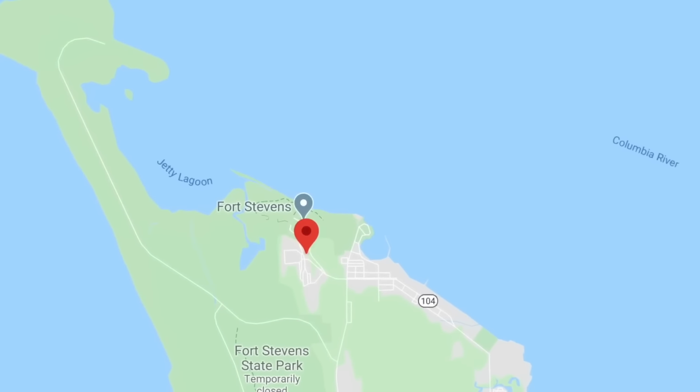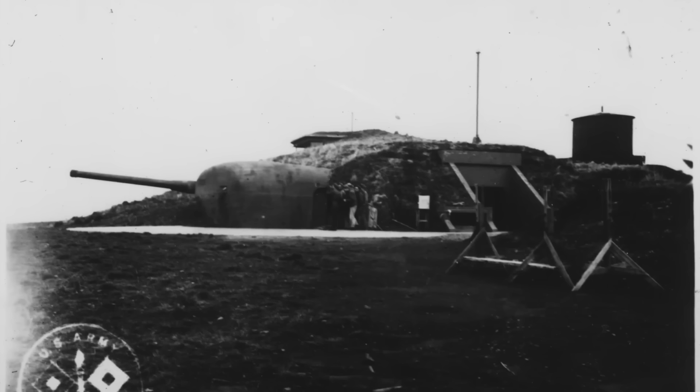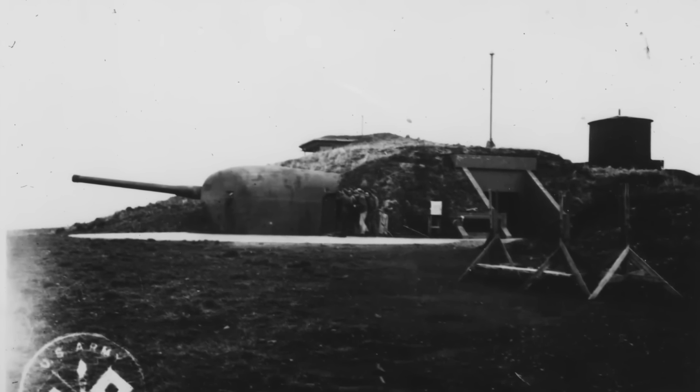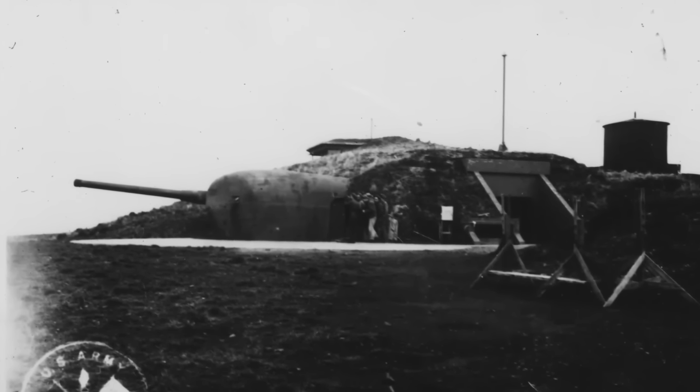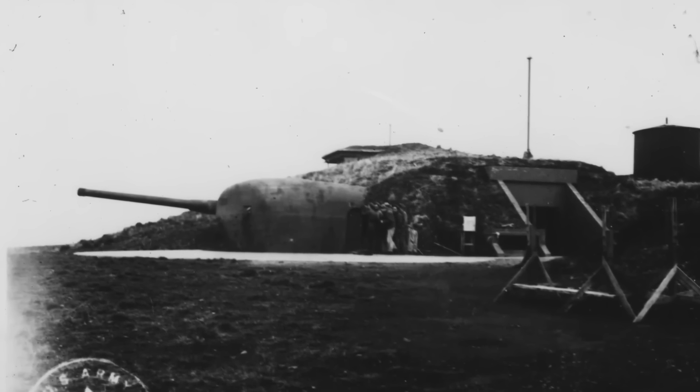Work had begun on constructing Fort Stevens in 1863, the middle of the American Civil War. Something needed to be done to protect the entrance to the Columbia, and the result was the construction of 3 forts named Stevens, Columbia, and Canby. Although not to see any action during the Civil War, Fort Stevens nevertheless provided a formidable obstacle for any seaborne raider attempting to penetrate the Columbia River.